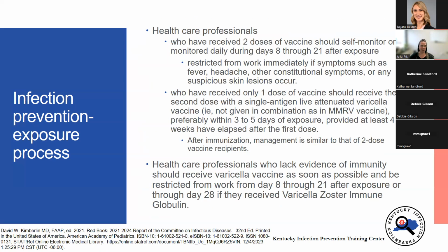So what about our healthcare workers? Healthcare workers who have received 2 doses of vaccine should monitor for symptoms from day 8 to 21. Having a protocol or a process in place for how that monitoring looks, who they report that to, and who they notify when symptoms occur is imperative, and having a low threshold for symptoms such as fever, headache, or skin lesions that occur. If the healthcare worker has only received one dose of vaccine, they should receive a second dose within 3 to 5 days of exposure, as long as at least 4 weeks have elapsed from that first dose of vaccine. And then they would be managed in the same way as those individuals that had the 2-dose vaccine.